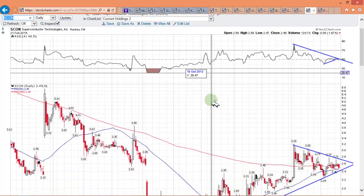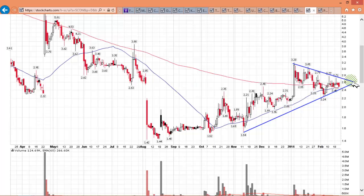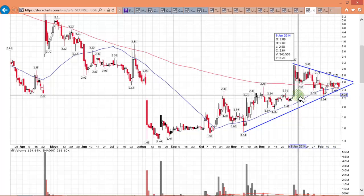Next stock up is for Chad, SCON, Superconductor Technologies. I love the name. All right, never heard of this one. It's holding above its 50 and 200-day moving average. The 50-day just crossed above the 200-day moving average. Very bullish.